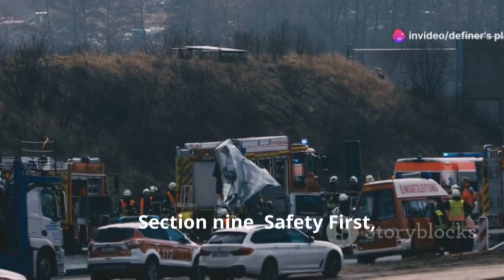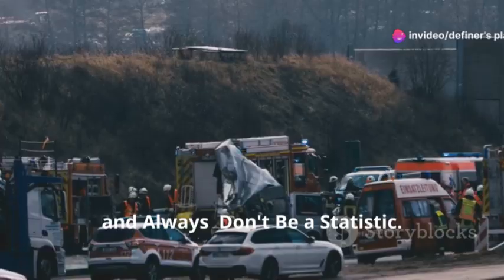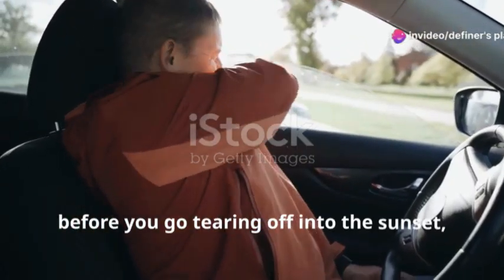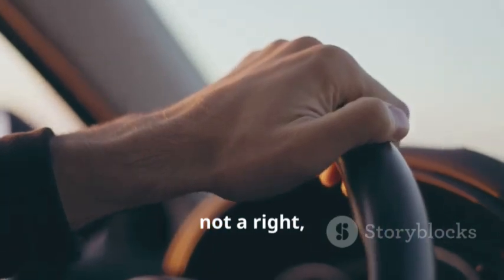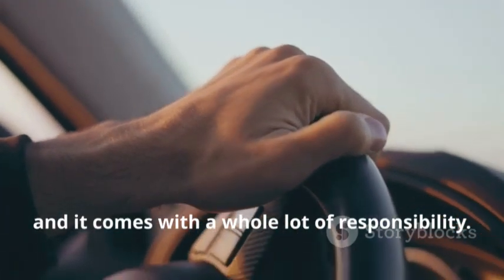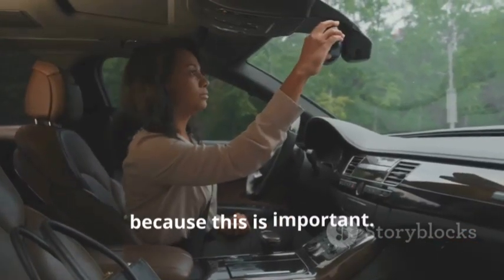Section 9, safety first, second, and always. Don't be a statistic. Now, before you go tearing off into the sunset, a word about safety. Driving is a privilege, not a right, and it comes with a whole lot of responsibility. So listen up, because this is important.